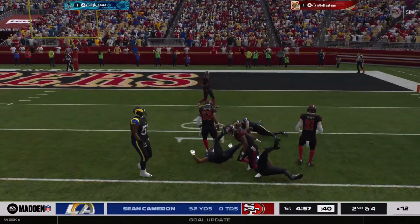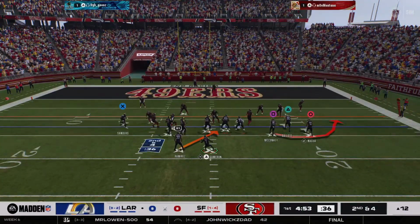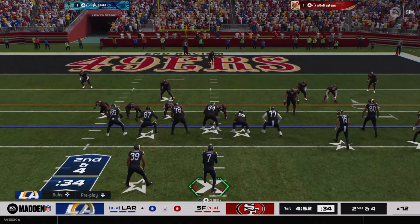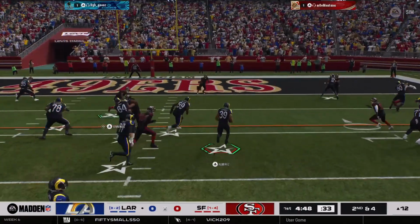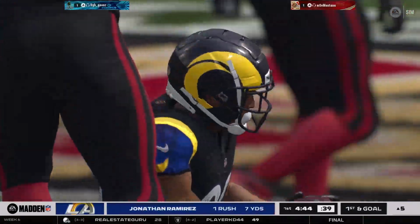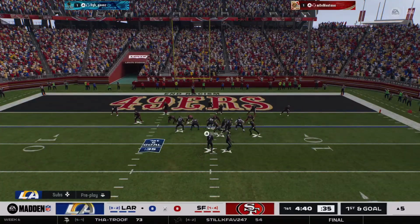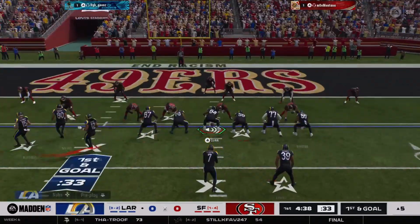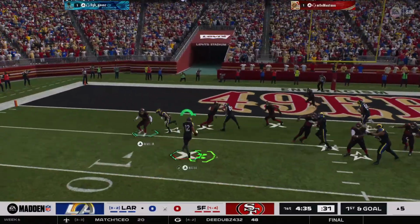Open man right side, that's McConkey. And he'll get about 6 here before he is taken down rather rudely and abruptly. A 6-yard pickup brings up 2nd and up the middle they go. It's Ramirez. And the Rams are going to have a 1st and goal forthcoming as he takes this down to about the 5-yard line. 1st and goal at the 5-yard line.